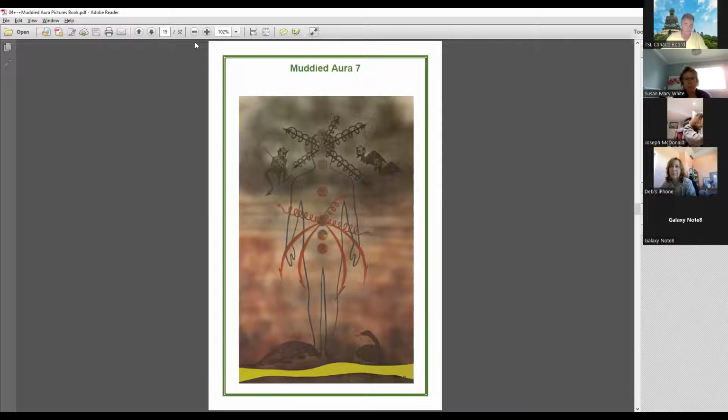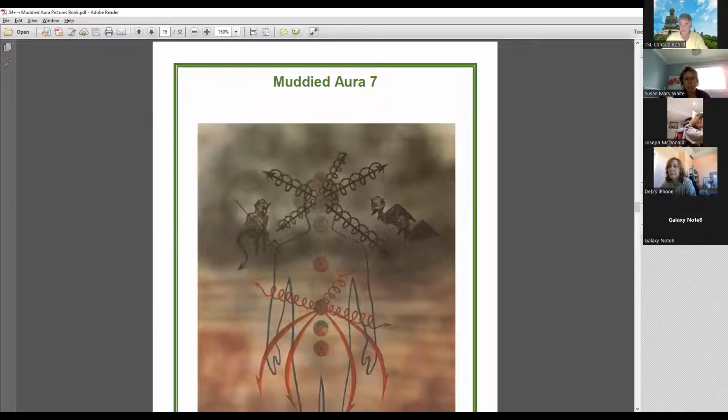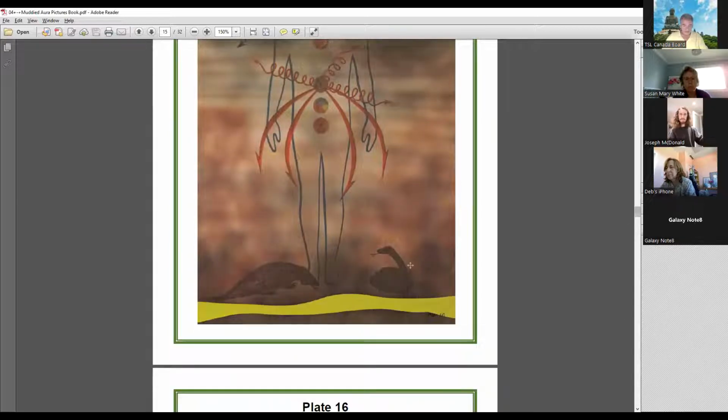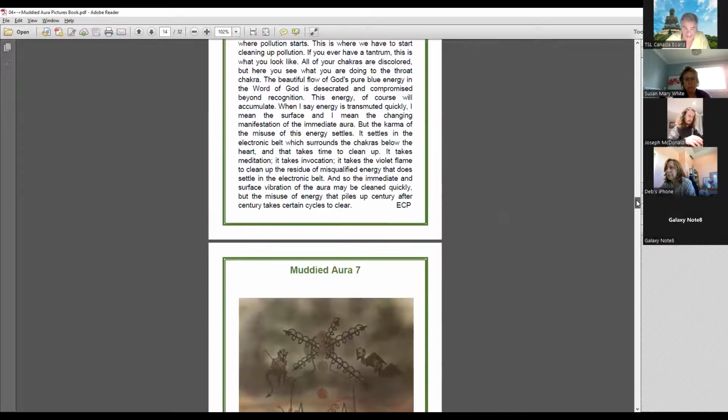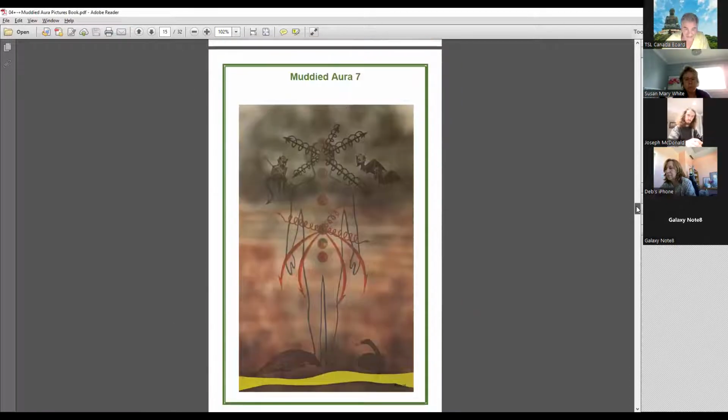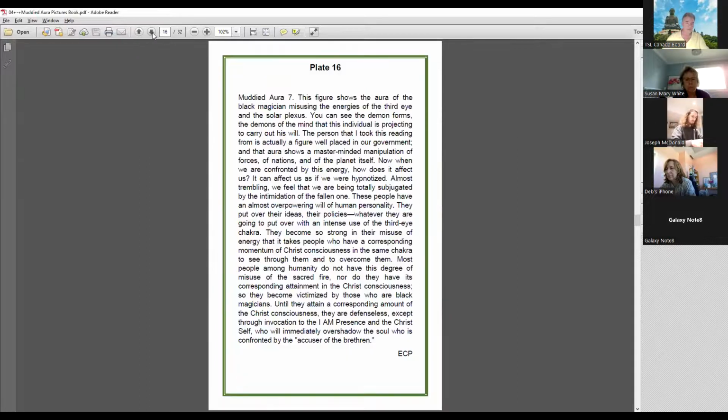Let's blow that up a bit. Wow. You see a serpent and you see something that looks like a lizard. Yeah. Down at the feet. And they are inhabiting the aura. Those are demonic entities that are wedged into, they're embedded in the aura.